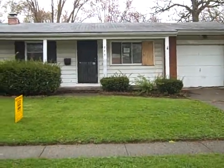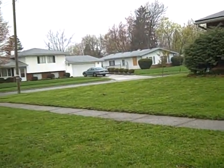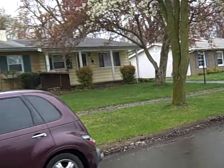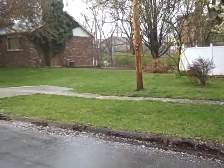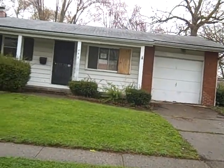4490 Ellery on the east side of Columbus. This is a neighborhood. We've tried to buy some other houses in here. We used to pay in the 80s, or no, we'd sell them in the 80s. There's the killer dog. There's the neighborhood. Outside the house, looks decent.